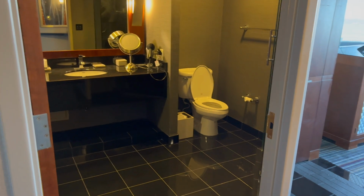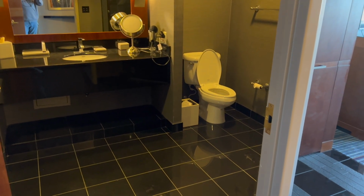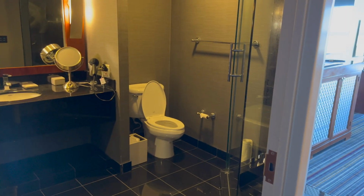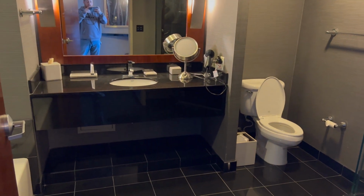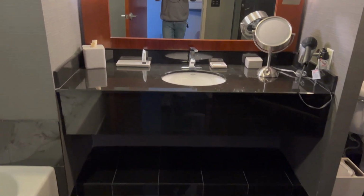I want to preface that we have stayed here already, so we have dirtied it up a little bit, but when we got here, this was absolutely pristine, so clean. I wanted to do a real quick room review as the bathroom is right here to the left.